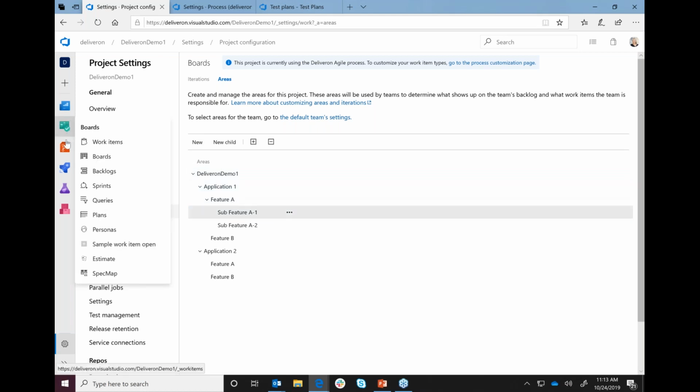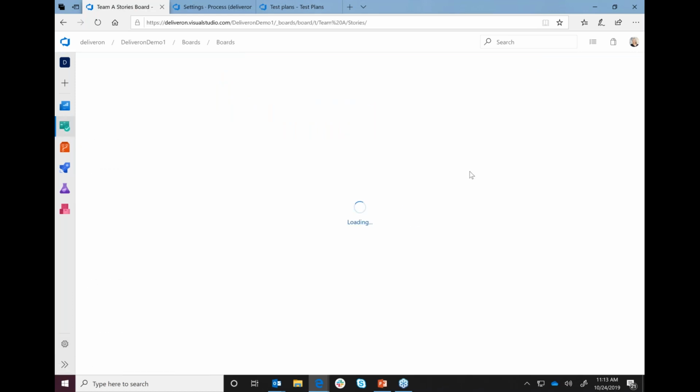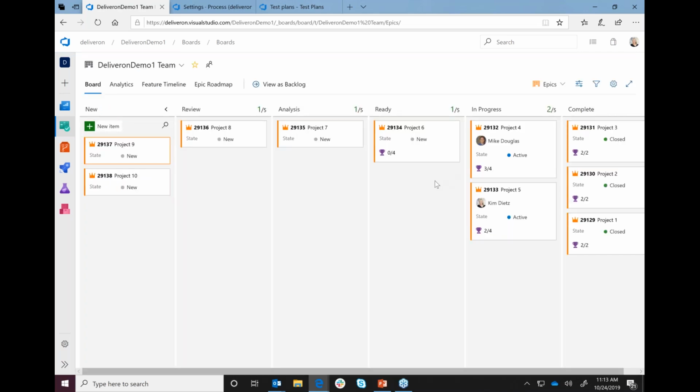All right, so now we're going to take a look directly at the boards, really from that overall program and portfolio perspective. So I'm going to navigate here to the demo backlog board, where you can look at an epic work item as higher level project portfolio management. So in this view, at that organizational level, we can see exactly what projects we have in progress.